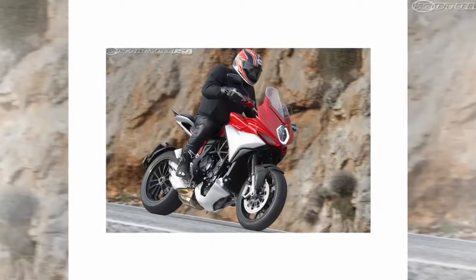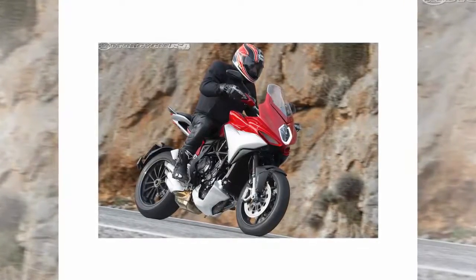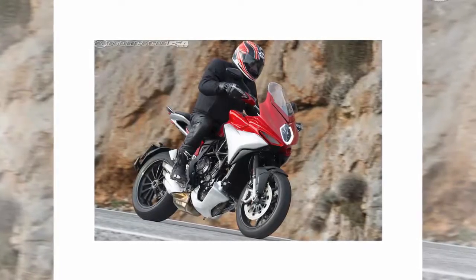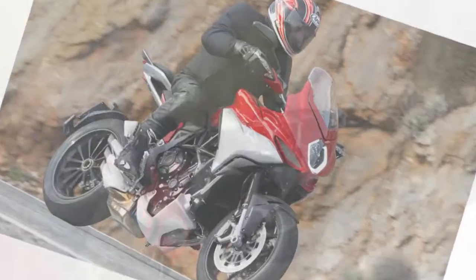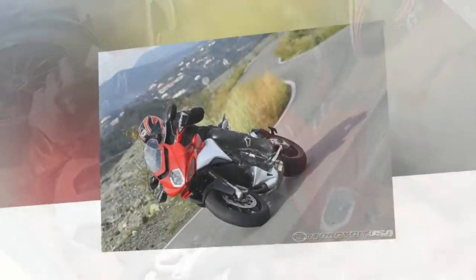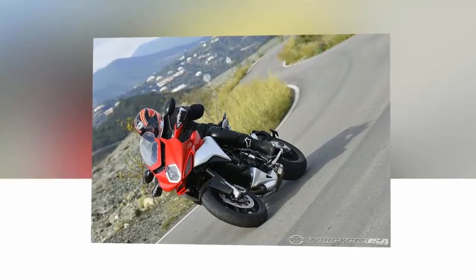So here's the first challenge for the MV Agusta Turismo Veloce. Customers don't buy MVs to go for a 1,000-mile ride on a solid, dependable bike with anonymous looks. If you want an affordable workhorse, look for a nice, second-hand V-Strom 1000.